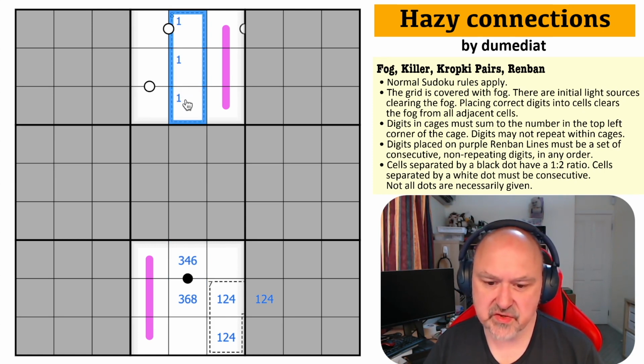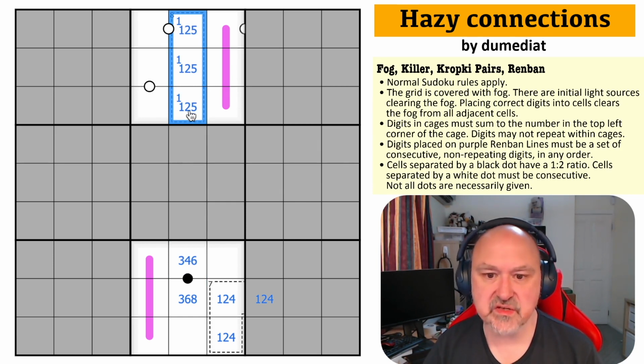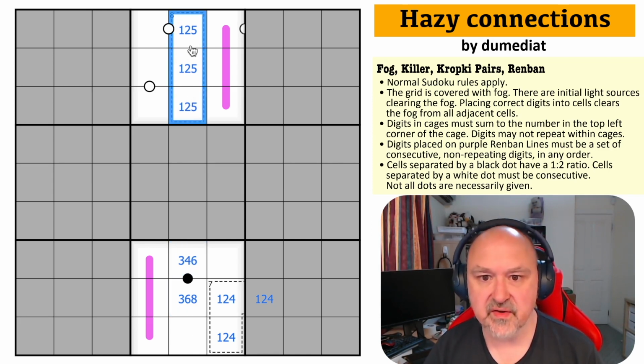Because if this is 1 2 5, this is wide open. If this is 1 3 4, this has no fill. This has to be 1 2 5. Because if this is 1 3 4, then this becomes 6, and this would have to be 3, but I've used the 3 up there. So this is 1 2 5. This can't be the 1 because this would have to be 2, and the 2 is down here. So there's no 1 here.